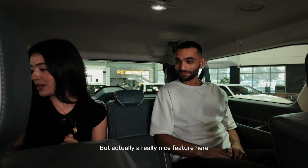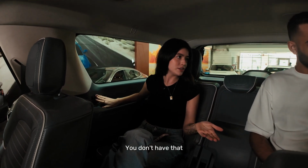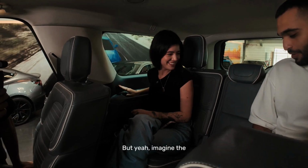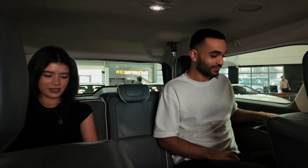But actually a really nice feature here is that you can adjust the back seats. You don't have that. I do have it. Oh, you mean in my car? Yeah, in your car. No, but yeah, imagine the seats were like this. Of course they need to have some.